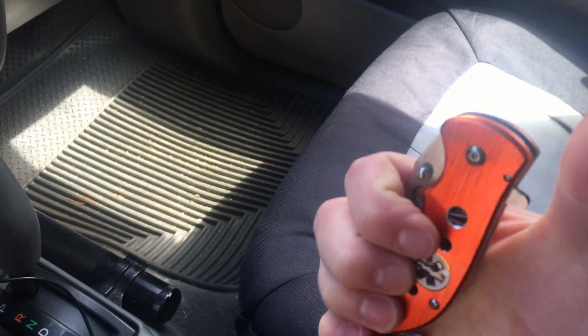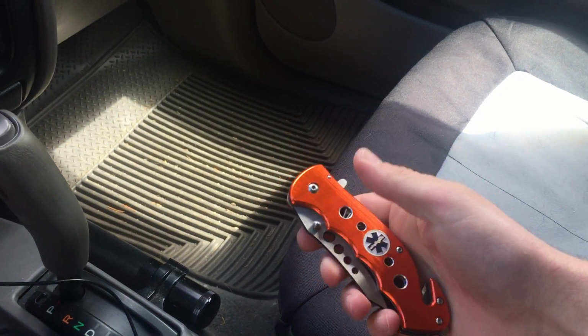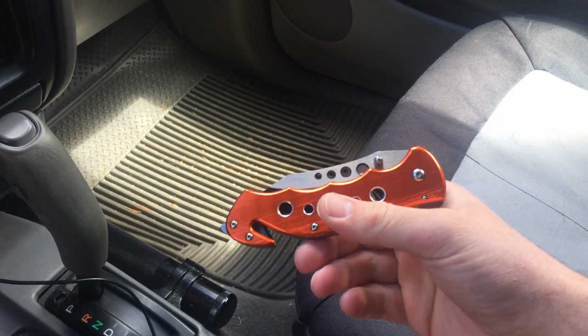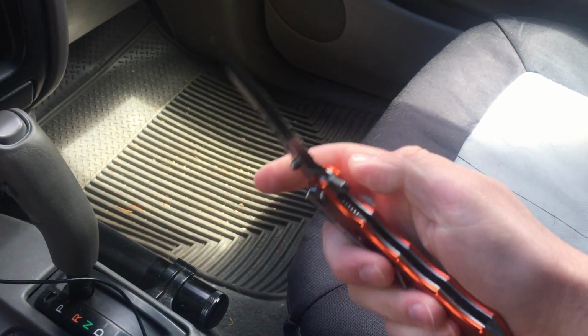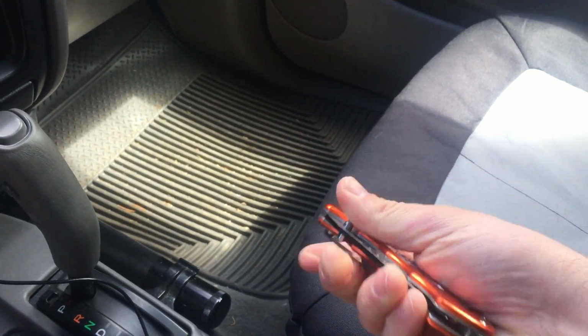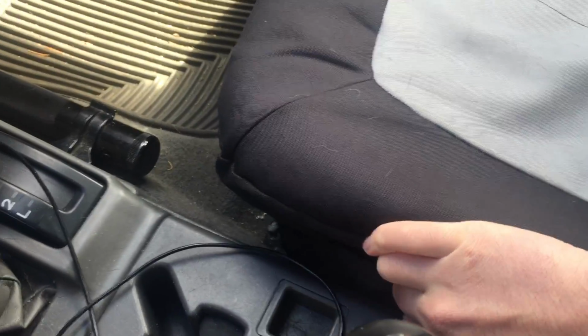And I'm probably going to get another one and put it in the back, or just some sort of general seatbelt cutter thing and leave it back there. So always have the ability to break your window, cut your seatbelt, and then, of course, you have a good general knife. So again, this is the Tac Force EMT rescue knife. Great knife, very sharp, and they're pretty reasonably priced.